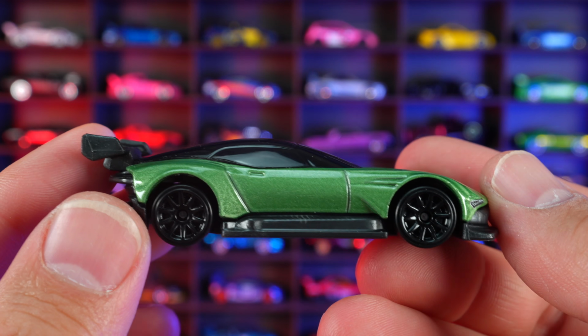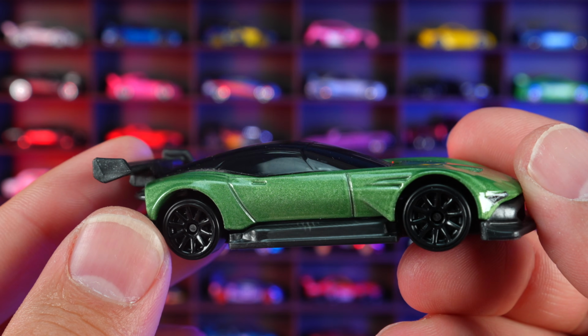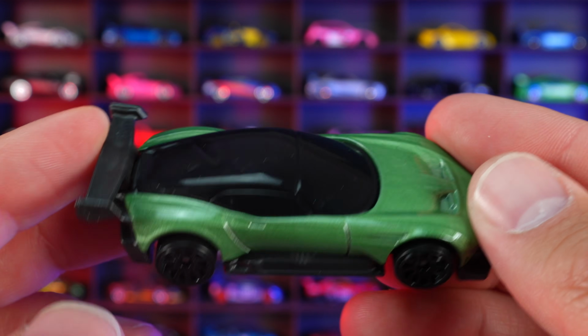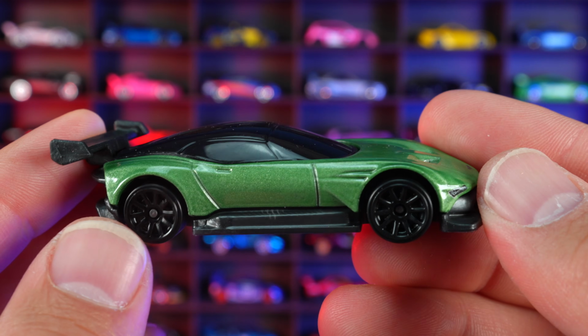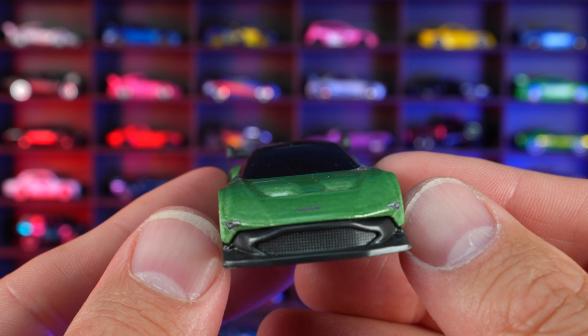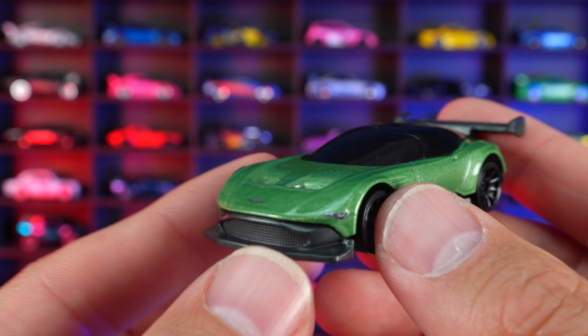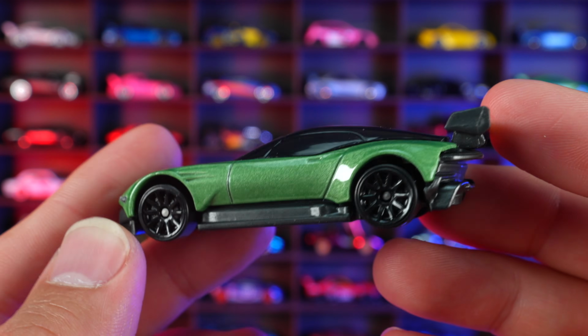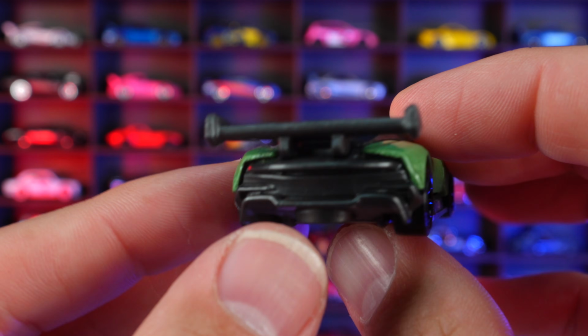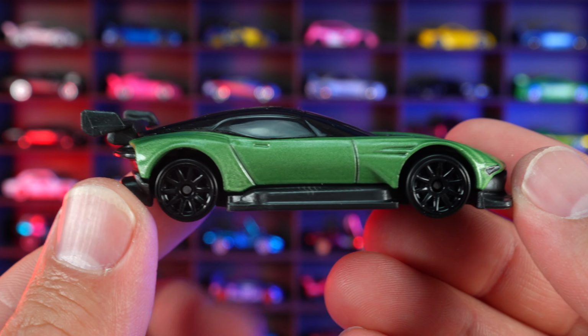And this one in kind of a greenish metallic, but it's a lighter green color, black all on the top, very glossy on the top, blacked out wheels, which I think is really good. I don't really like the color though. I like the next generation of that white color that we saw previously, but the design of the Aston Martin Vulcan with that massive rear wing on there, it's just a very, very cool Hot Wheels car.